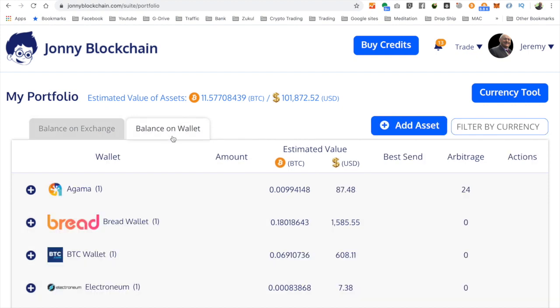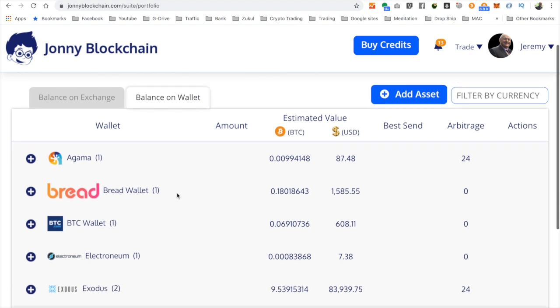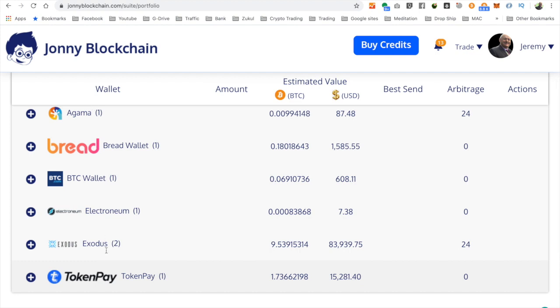This next tab is my external wallets. This is where I keep cryptocurrencies that are not on an exchange, because I don't think exchanges are safe to keep your assets. So I keep the bulk of my assets on an external wallet, and I've got various external wallets.